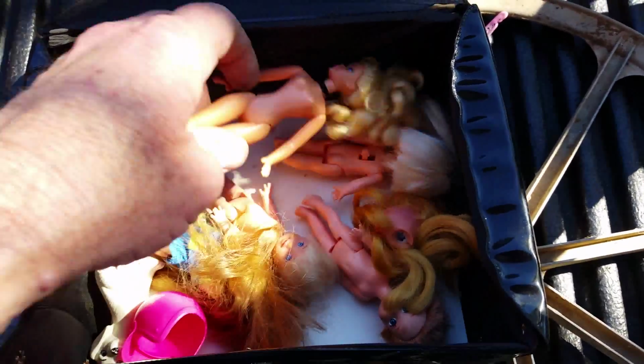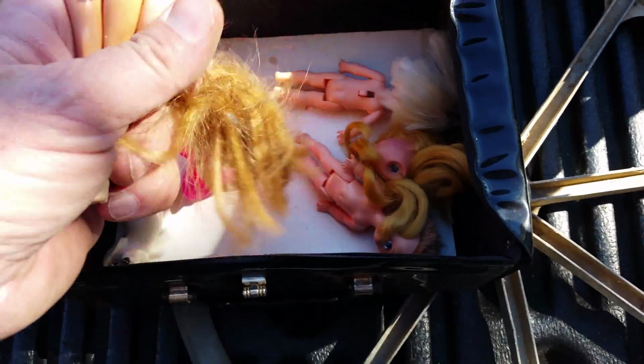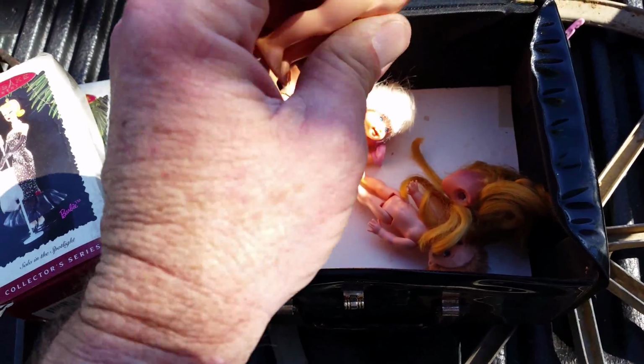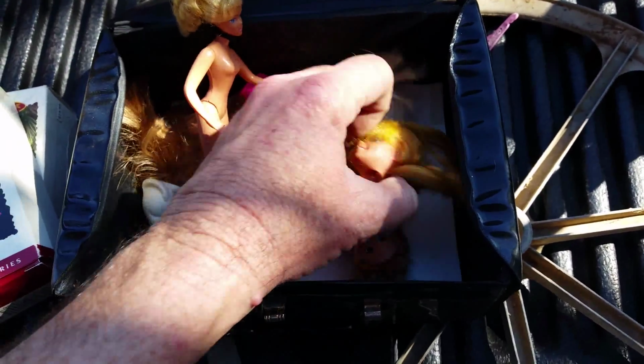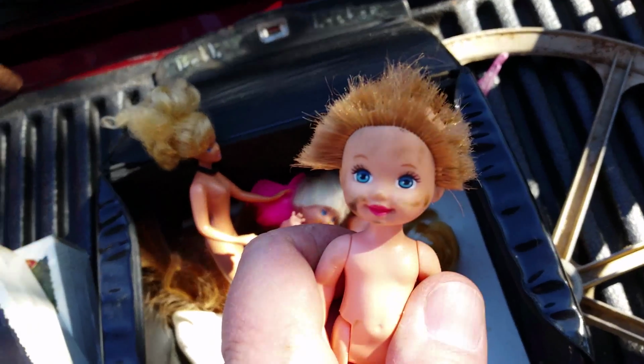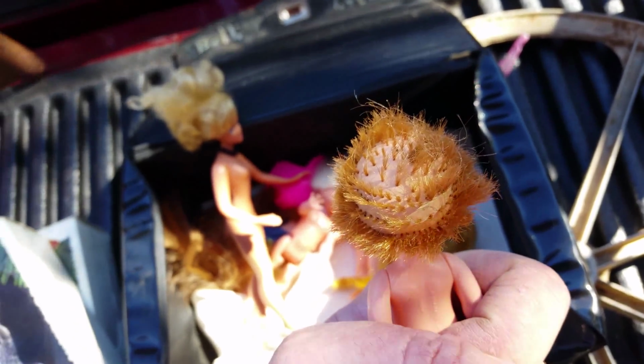And then there's a bunch of little baby dolls in here, little naked babies. There's what looks like a miniature Barbie. I don't know what these ones are. Their hands go up and down or something. And a Barbie head. Nice. And it looks like somebody took a pair of scissors to this one. Someone tried to be a beautician.